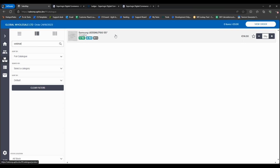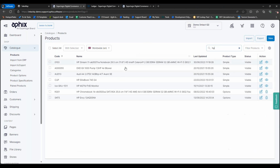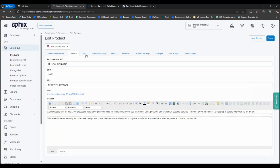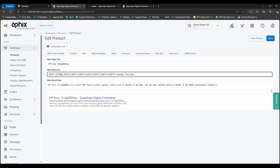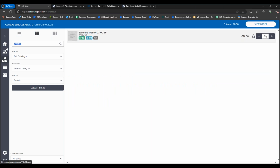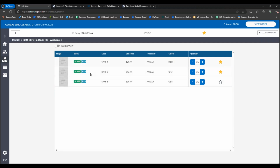So when you have a product with options, first of all, the options automatically get added as keywords to the parent. So you're never going to lose the ability to find the option product. You'll search for the option product and you'll get brought to the parent product. We can see that here if I go into HP, so there's the options that are added. No. So if I go SKF5-2, it brings me to the parent product, even though this is an option.